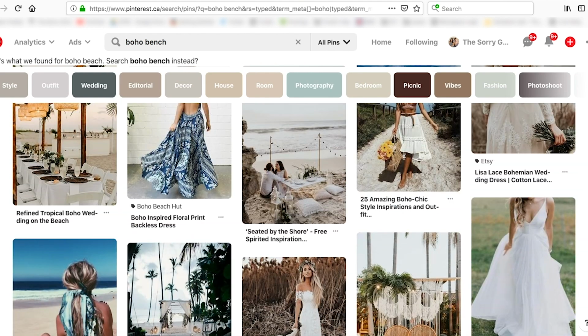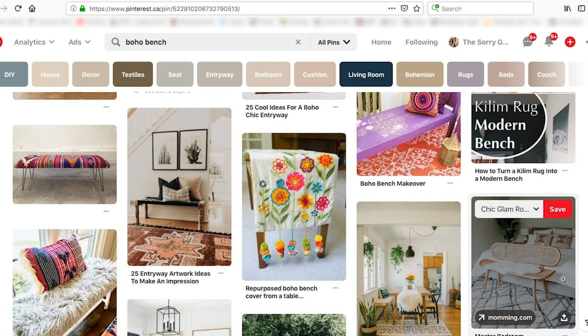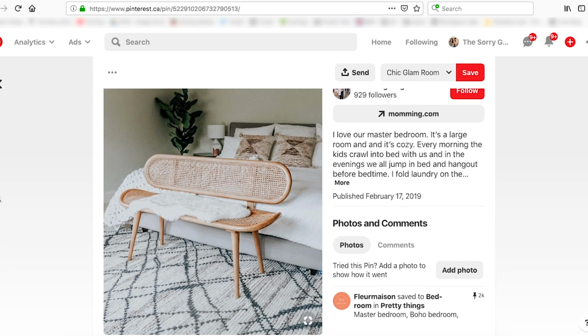Not much, surprisingly. Maybe rustic. Oh, it auto-corrected to beach. That's not what I meant. I actually did mean bench. Something like this without the back is cool. It would really depend on what rustic wood they find, but I think something in that tone.